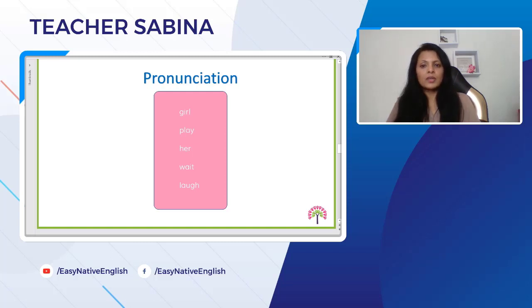Again, we have a blended sound in the middle. So, the a and the i makes an a sound. So, we actually have a w, a, t. Okay? So, it's a w, a, t. Wait. Only three sounds, not four sounds. Four letters, but only three sounds. So the sound in the middle again is an a sound. The a-i makes an a sound together. So we have w-a-t, wait.